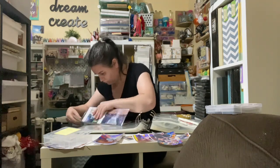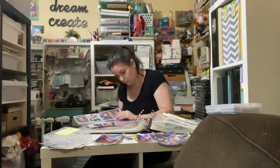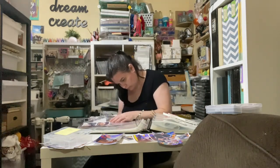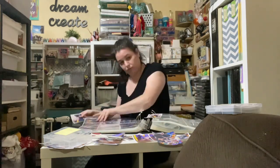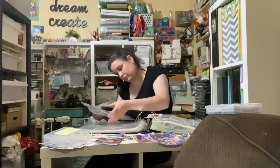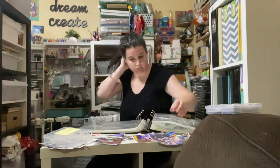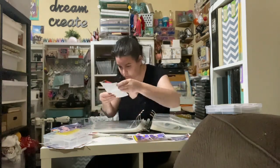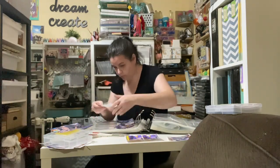Some people maybe already printed photos and they're going through them. How can you make that process go well for yourself? Make goals for yourself as we approach the upcoming year and even the holiday season as you document your photos. What does that look like for you?